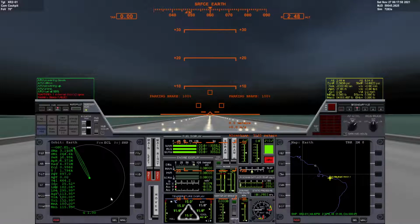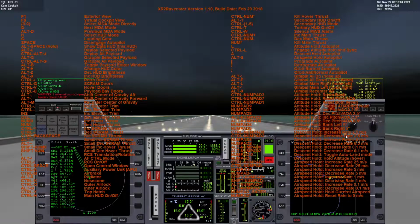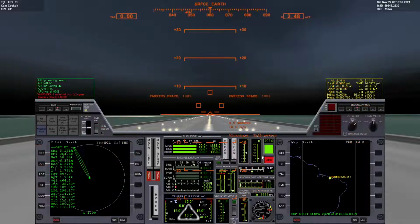Bakit naka-parking brake? 100% daw. Meron tayong health dito. Tingnan ko muna sa health kung paano alisin yung parking brake. Ano nga ba yung brakes dito? Scram doors, retro doors. App control mode toggle is alt. Yan. Then, ba't walang wheel brakes? Hindi ko mahanap. Anyway, let's do this. Okay, let's take off.